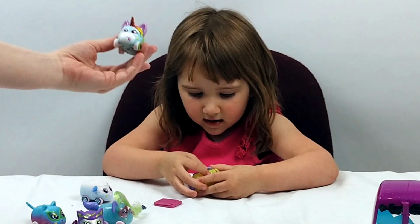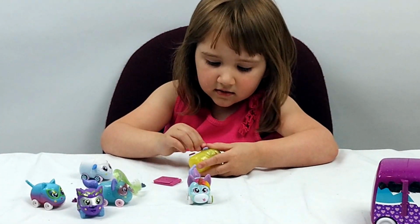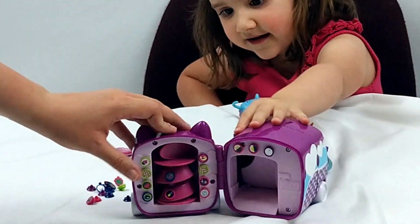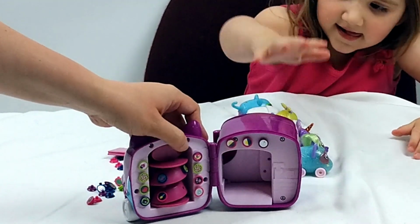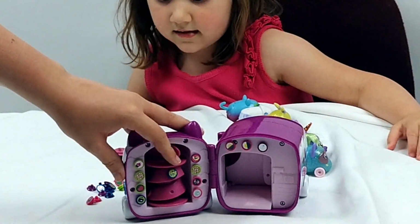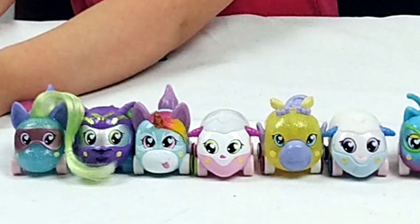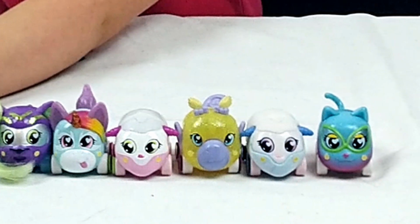Hey look, we got the silly unicorn. And we got a little pink lamb. Here, look. So I put in a bunch of the wheels in the car. And if you spin this around, you can see some of the different wheels. So looky here, we got a horse and a tiger and a unicorn, a pink lamb, a monkey, a blue lamb, and a kitty cat. Those are really adorable.